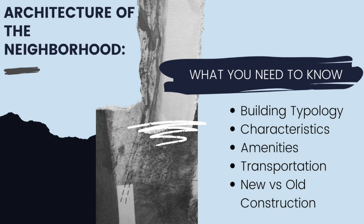New versus old construction. New construction buildings will likely have amenities such as elevators, laundry in building, dishwashers, etc. Older construction tends to offer more space and charm, but these buildings are unlikely to have amenities like an elevator. Once you've honed in on your hood, it's time to buckle down and get prepared to search in earnest.